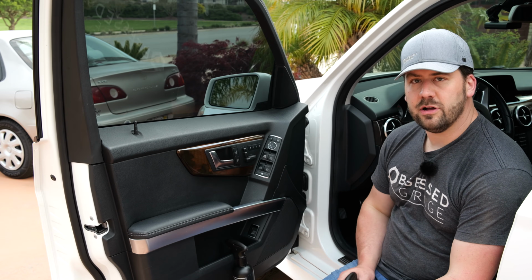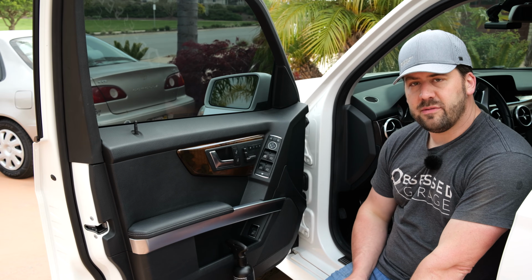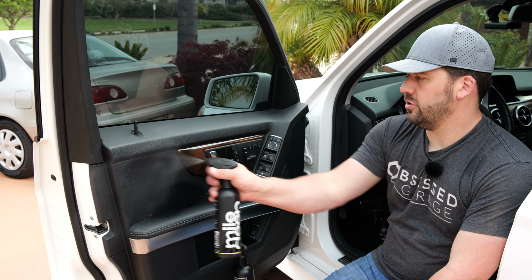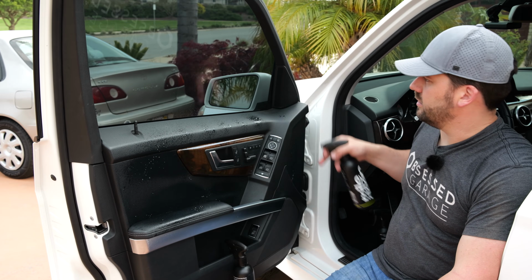The first thing that I will say is I've messed with Refresh off camera and I like it a lot. It has a scent that reminds me of Koch-Chemie Fresh Up. So if you're familiar with Fresh Up, this smells a lot like it, but it is a cleaner. It's got a good finish, so we'll spray a little bit on here. I've done it on seats.